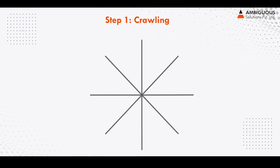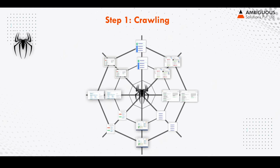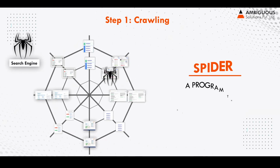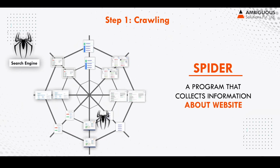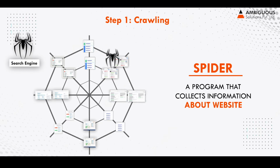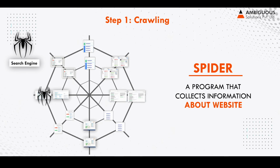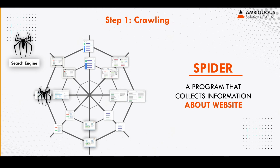Step 1. Crawling. The first step is crawling. Search engines send out web crawlers to find new pages and record information about them. We sometimes call these web crawlers spiders or robots. Their purpose is to discover new web pages that exist, and also to periodically check the content on pages they've previously visited to see whether they've changed or been updated.